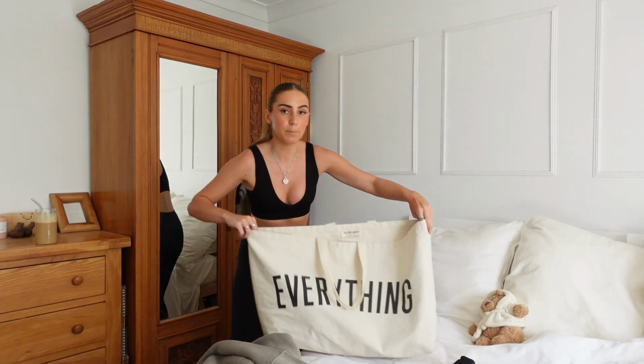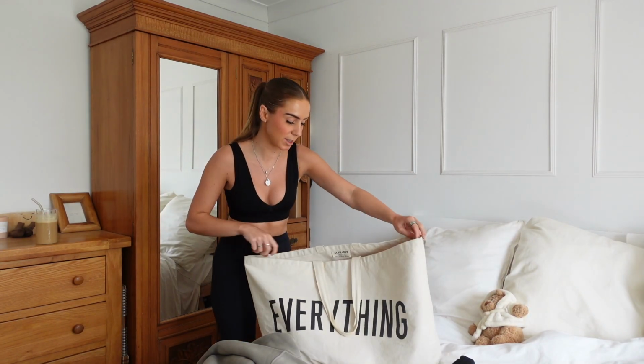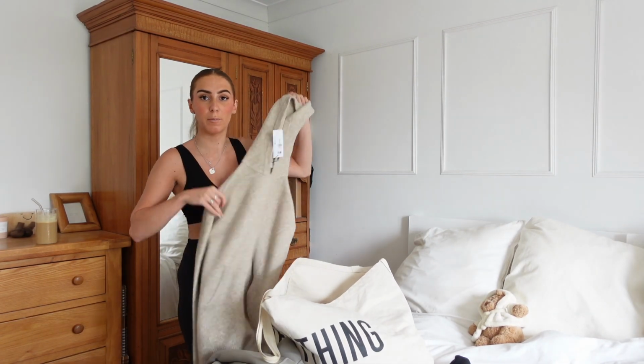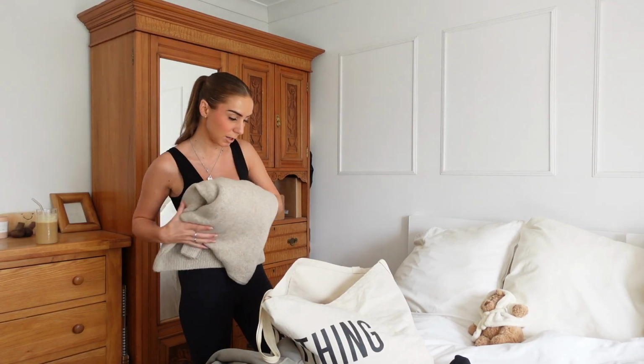But anyway, let me just move that packaging out of the way. This is the bag that I always love to pack for Cornwall because it is literally huge, and as the name suggests, it fits everything in. Okay, so packing wise, I've already gathered together a couple of bits that I know I need to bring. I've got this Primark knit hoodie for Mum because she wanted me to get one for her when I went to Primark, so I need to bring that to give to her.